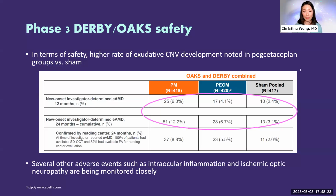But definitely there seems to be a trend, and it seems to be dose dependent, that there is CNV development with pegcetacoplan treatment. It's something that we'll have to address as we begin to treat our patients. There's also some other adverse events that have been monitored closely, including intraocular inflammation and even ischemic optic neuropathy that are being closely looked at.